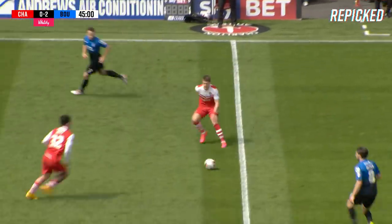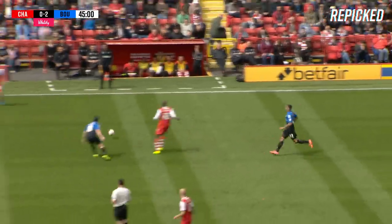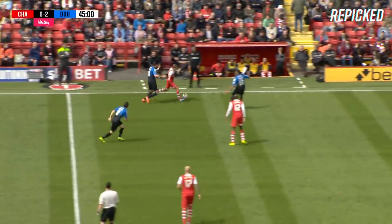Leicester have doubled their lead against Newcastle in the Premier League, and defender Wes Morgan has scored. And that's a bad afternoon for Newcastle.